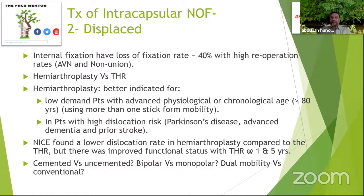There are two schools again, hemiarthroplasty or total hip replacement. Previously, everyone used to get a hemiarthroplasty. There is growing evidence that total hip replacement provides better function, better physiology in the long term, and better return to normal mobility than hemiarthroplasty. The price is, it is slightly more expensive, and there is an increased risk of dislocation.